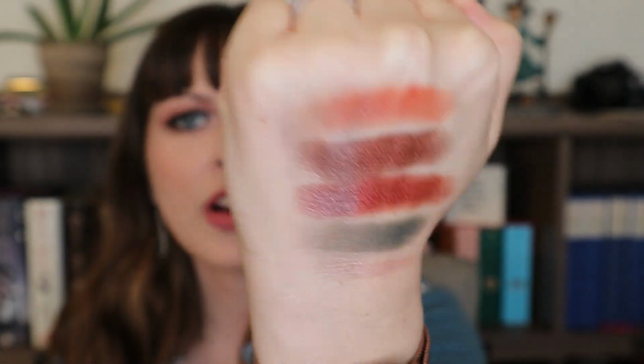I cannot get over this shadow. It is incredible. I can't say enough good things about it, and I have absolutely loved being able to use it in this project because it's so good. I don't even have proper words. You're probably like, Ashley, spit it out. It's so good, and I love it so, so much, and I just want to pair it with everything.